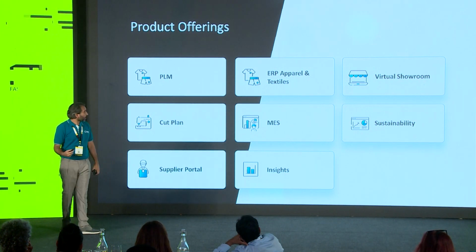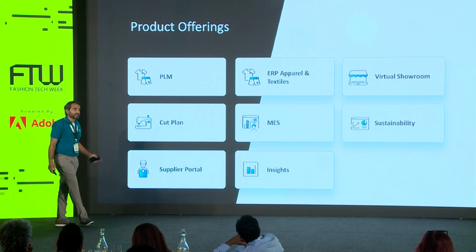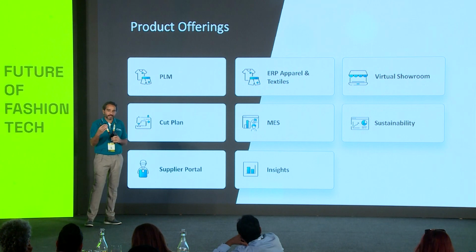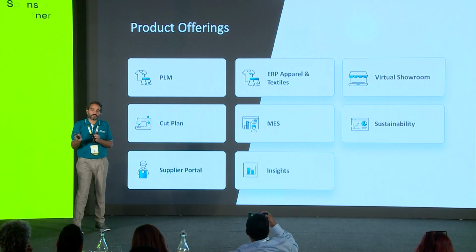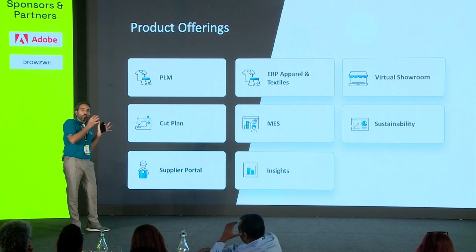So we have a variety of product offerings. One of our product offerings is a PLM, which is a product lifecycle management solution. So the way to think about that is helping companies digitize the design to order lifecycle.